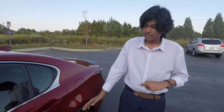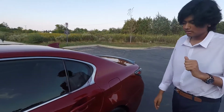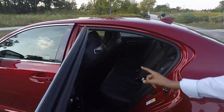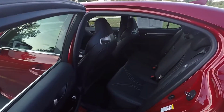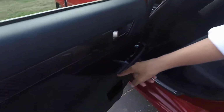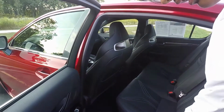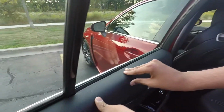And it's just very thought out, the way they made this car in all detail. Then for the back seat, this is set to my dad's position right here, and he's like 6'2". So before we hop into the back seat, let me show you over here. This is all soft touch material.